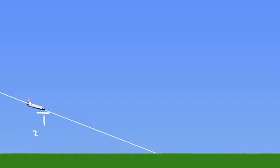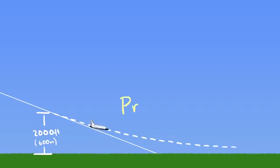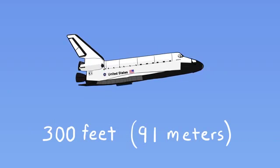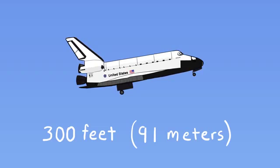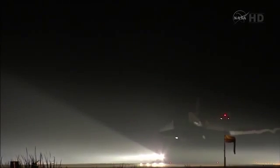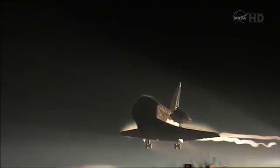So at 2,000 feet, we start pitching up to bring the nose up in what's called a pre-flare maneuver. This trades the energy that we have in the form of airspeed in exchange for slowing our crazy descent rate. The landing gear comes down at 300 feet. We wait until this last minute because the gear creates a lot of drag, and once lowered in flight, it can't be raised again. We cross the runway at just 26 feet, airspeed bleeding off like crazy.